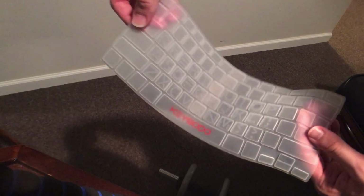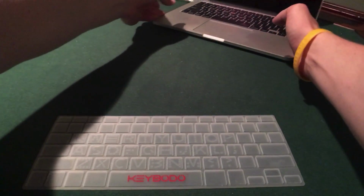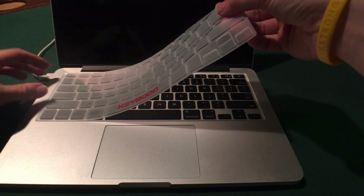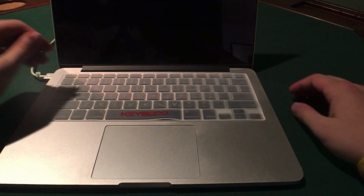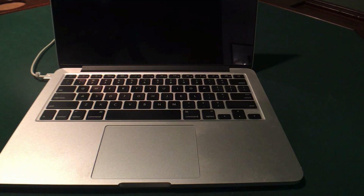Now, on the Keybodo website, they also advertise that this keyboard case does not lose its shape even though it is stretchable. So I went ahead and tested this out too, immediately after stretching it out using the 15-pound weight, and that was a little bit of an extreme test. When I first went to lay it down on the keyboard, it didn't fit perfectly straight, so I had to take it off of the keyboard and crumple it together to try to get its shape to come back.